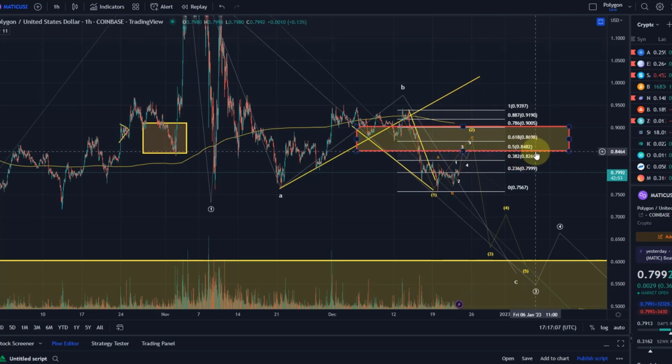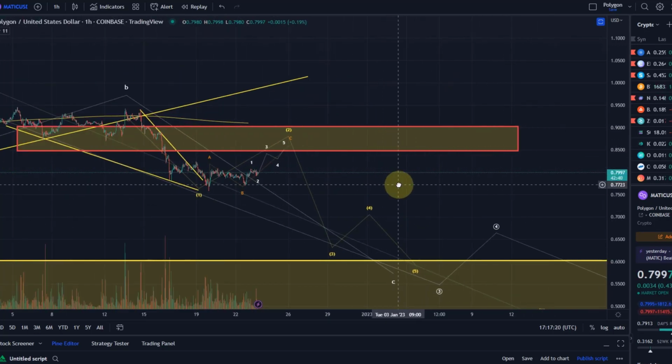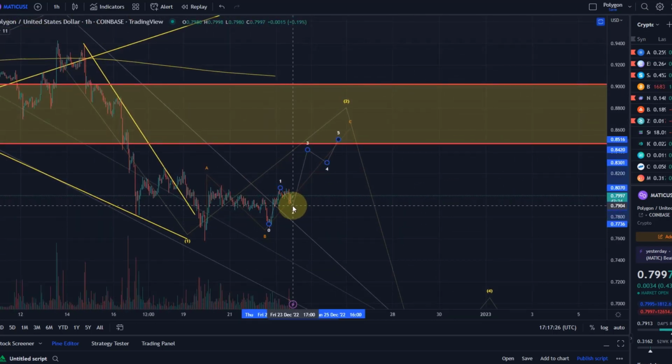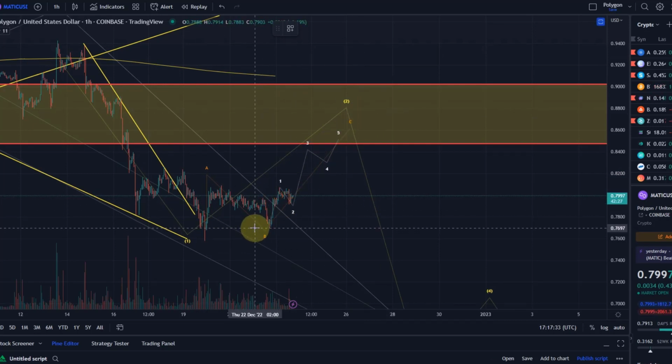Resistance for this area is between 85 and 90 cents. This would be at the same time a target for the wave 2. So as long as we stay below 90 cents, further downside is strongly preferred. We could have put in today a 1-2 setup. Now this wave 2 can go a little bit lower. This setup is certainly valid as long as we're holding the 77 cent level.